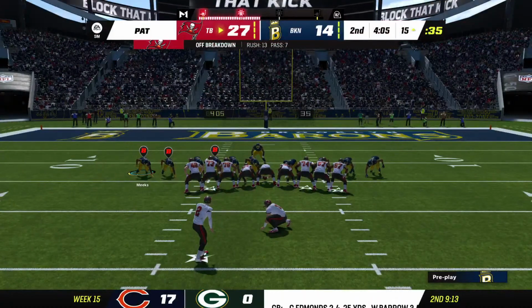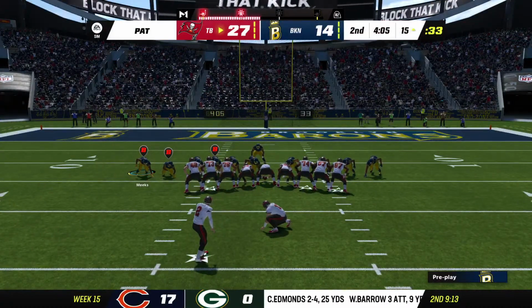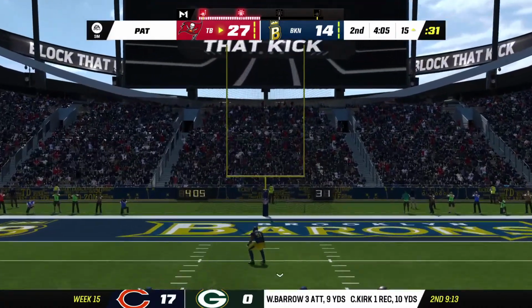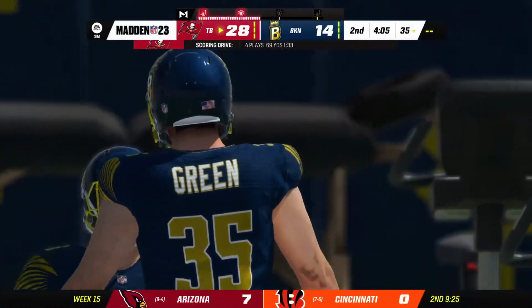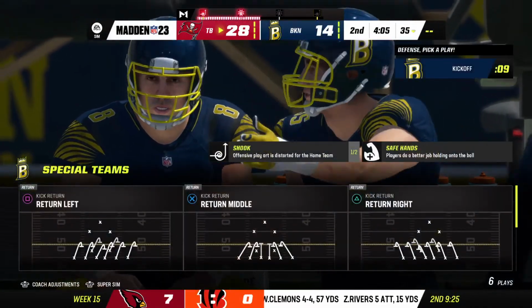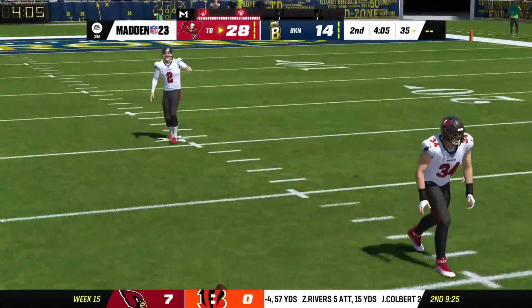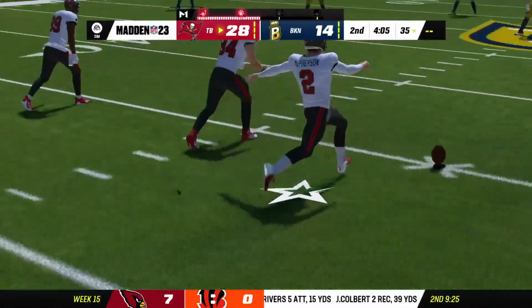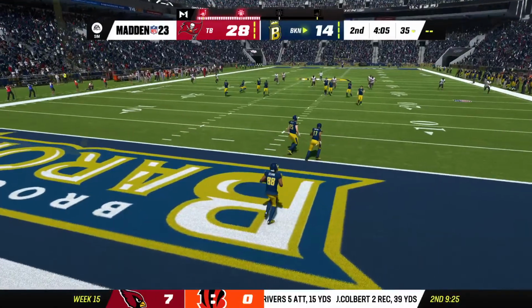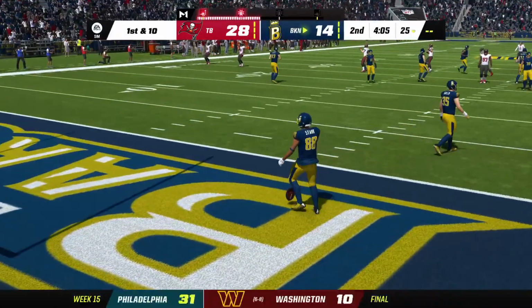A great effort there. His second touchdown of the game, 17th on the year. And the Bucs go up by 2 touchdowns. Extra point by McPherson, up and good. And the lead now up to 14. After the touchdown, McPherson on to kick this one away. And a fair catch signaled for and taken successfully.